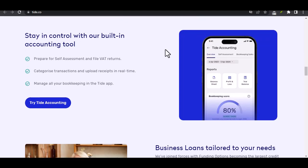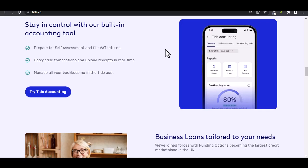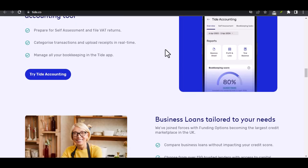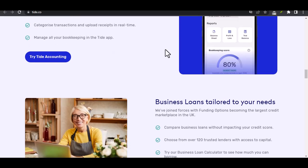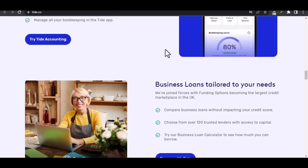Consider alternative payment methods. If you're dealing with frequent international payments, you might want to explore alternative methods like PayPal or Wise, formerly TransferWise. To summarize, Tide Bank does indeed have a SWIFT code. This is essential information if you're planning to make or receive international payments involving Tide Bank.